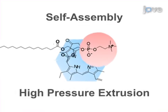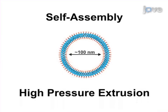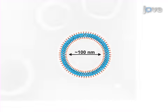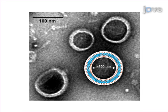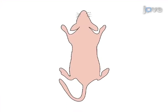As a second step, pyropheophorbide lipids self-assemble into porphysomes by high-pressure extrusion and are characterized for quality control. Next, porphysomes are injected into animals bearing subcutaneous tumors to demonstrate their efficacy for photothermal therapy upon laser irradiation.